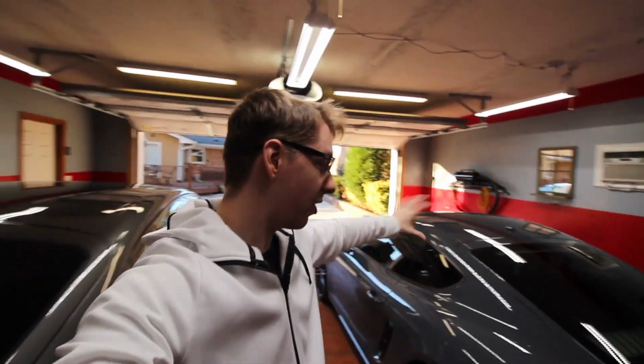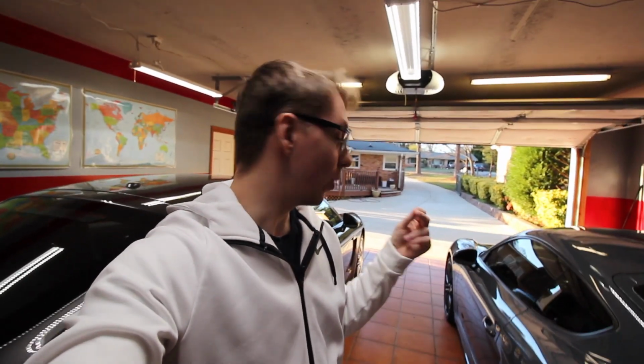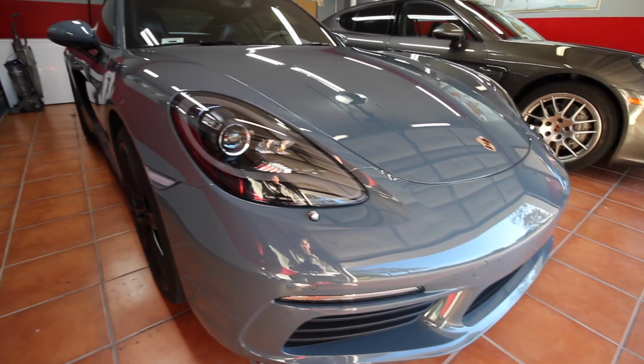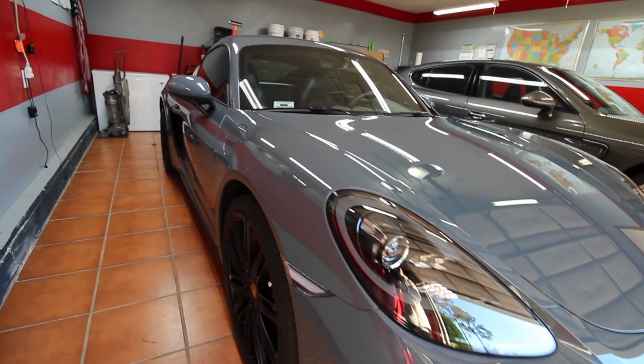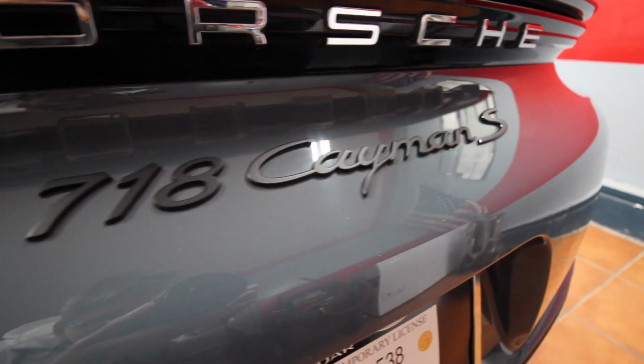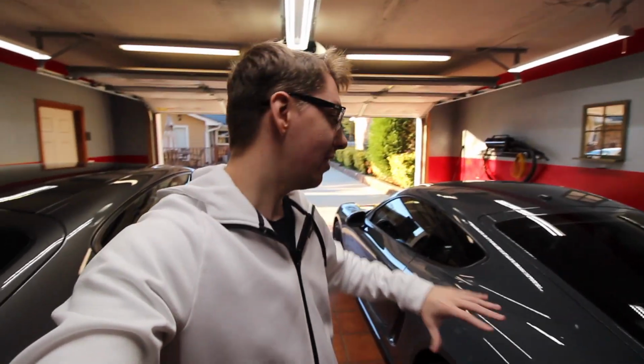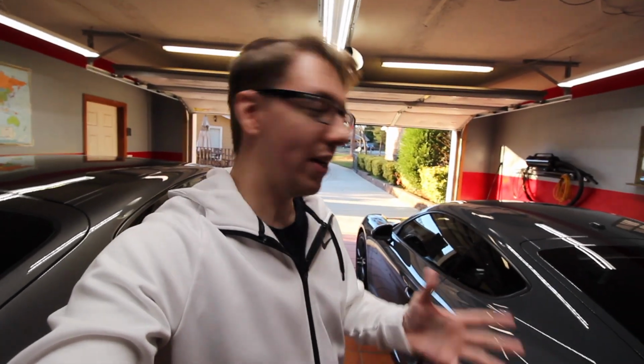So let's start with the exterior of the car first and go over all the exterior features. Whoever had this car before me ordered a blackout package for this car. What that does is basically all the exterior trim pieces are in black. That goes with the wheels, the trim, everything, even the letters in the back of the car are in black. I really like this feature, because with this darker paint color, it basically deletes all the chrome bits and replaces them with black pieces and black accents, which looks really good on a dark car. So I'm a really big fan of that.